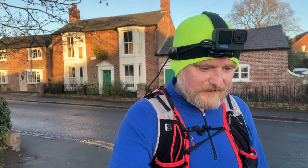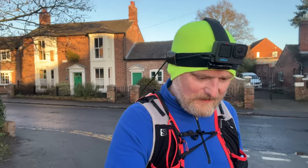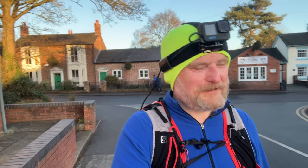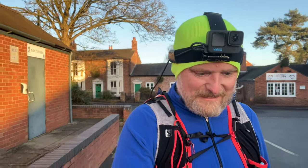Okay, here we are, back at the car park in Audlem. Hope you enjoyed that. Doesn't half get dark early, it's only 3 o'clock in the afternoon. Beautiful with the sun low today.